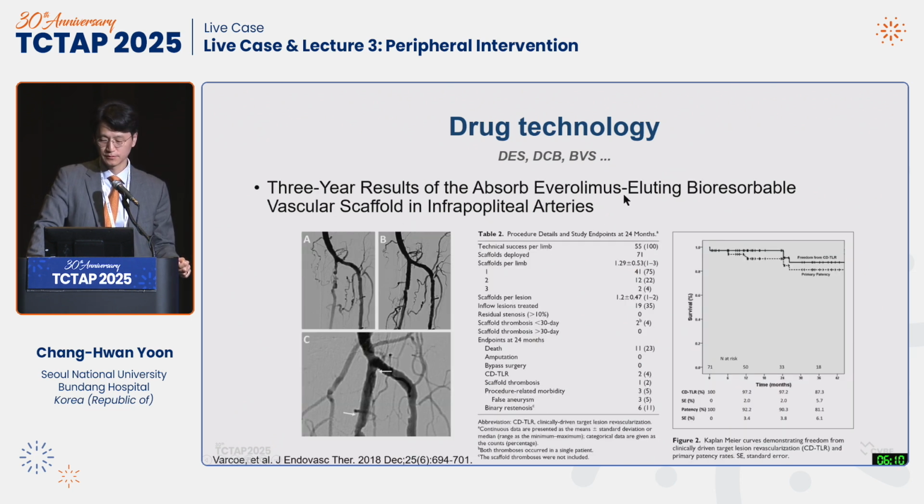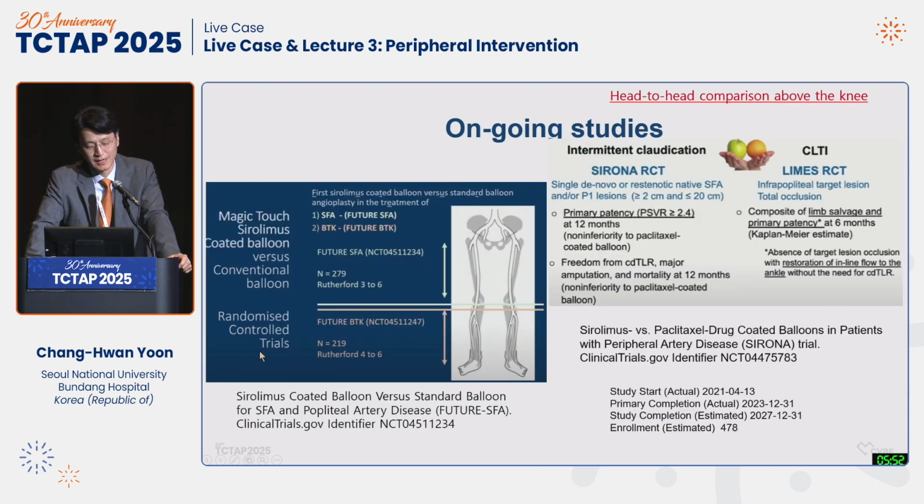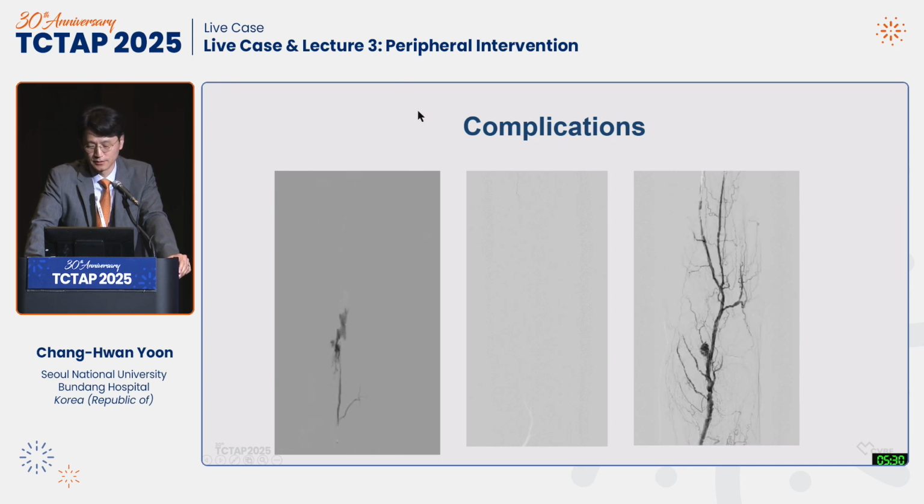And then recently, the resorbable vascular scaffold also showed promising results. And another drug-coated balloon, the sirolimus-coated balloon, is under study. This study shows a promising outcome. More larger randomized controlled trials are ongoing, and we are looking forward to seeing the results soon. And of course, it is very important to prevent complications during infrapopliteal procedures. Most of them are perforation, and we need to occlude them very well and manage the patient first.